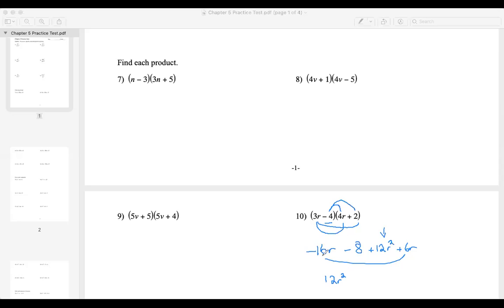These two combine, -16r and a +6r. That's different signs, so subtract big minus small. 16 minus 6 is 10. More negatives and positives, so we get -10r. And then -8 has no friends. It's always by itself. There you go. There are going to be at least 4 of these on the test. 4 easy, easy, easy ones.